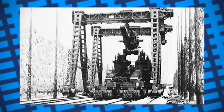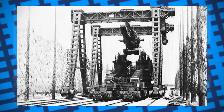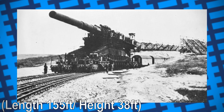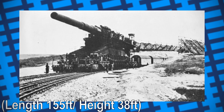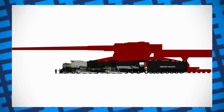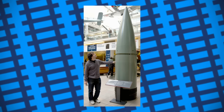Once assembled, the world was introduced to the force of nature that was Schwere Gustav. The entire construction had a total length of 47.3 meters, a height of 11.6 meters, and weighed a total of 1,350 metric tons. To put that into perspective, here is a human being. Here is the Flying Scotsman. Here is a Union Pacific big boy. And here is Gustav. These were the shells it was firing, which weighed 7 metric tons each.